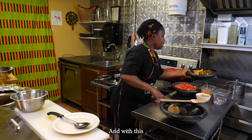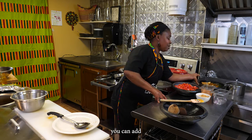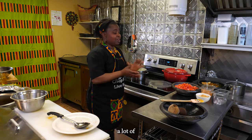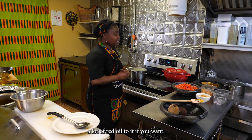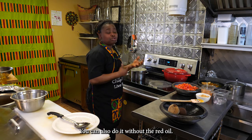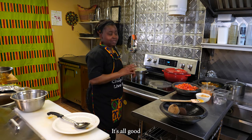So this is done, and with this you can add a lot of red oil to it if you want. You can also do it without the red oil. It's all good.